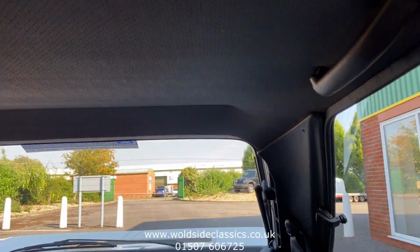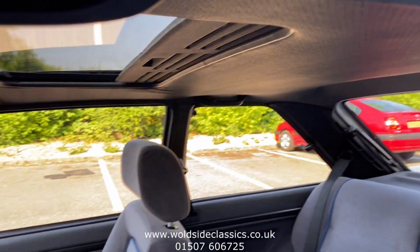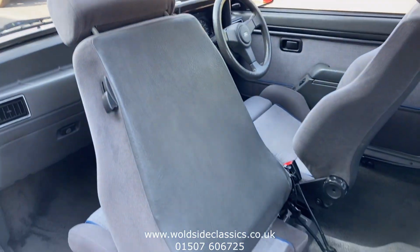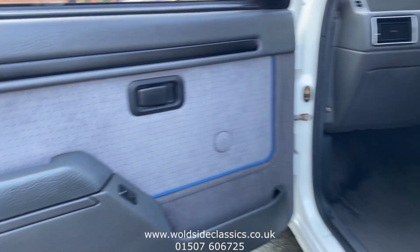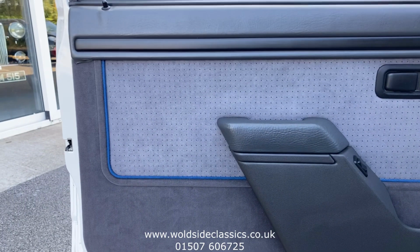Just really, really nice. If you want a good car to use, this could be the car for you, because it's just been serviced and whatever. It's not just a trailer queen, it has been used, although sparingly since the restoration.